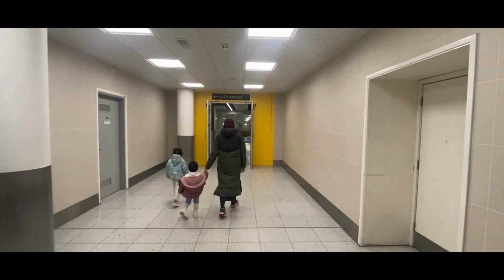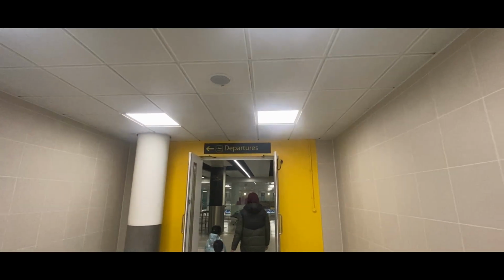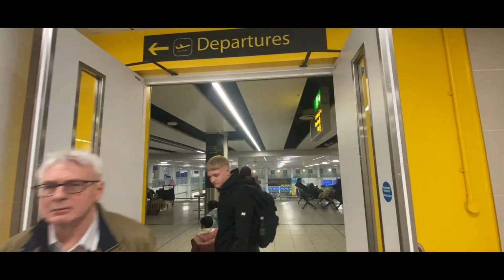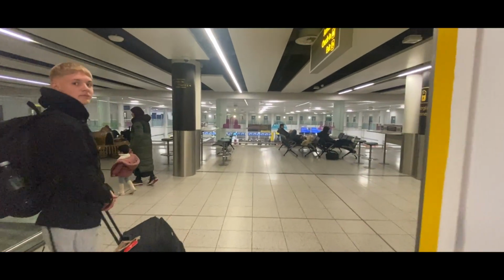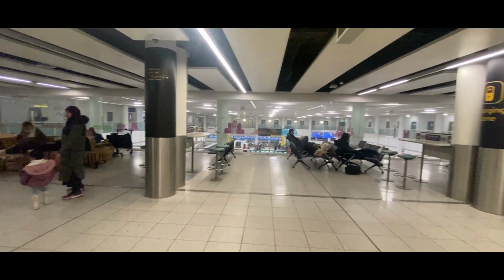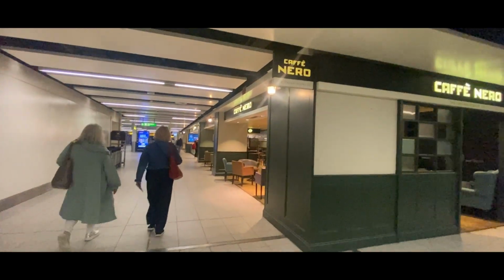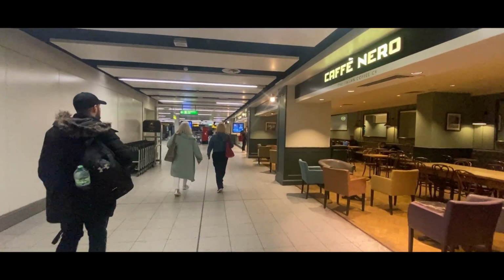Alright, bags have been checked in and that part went pretty smoothly. Now we are making our way through the airport, heading to the security and later to the gates. And now we are just heading to the first floor through the lift. And honestly, it's a bit of a walk. When you're traveling with the kids, the lifts are a blessing.